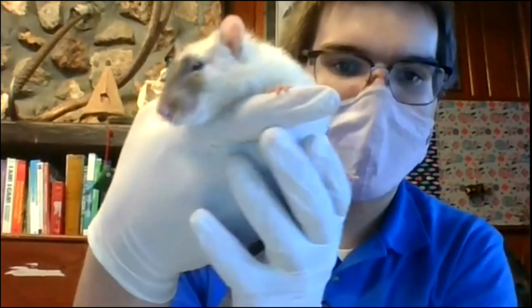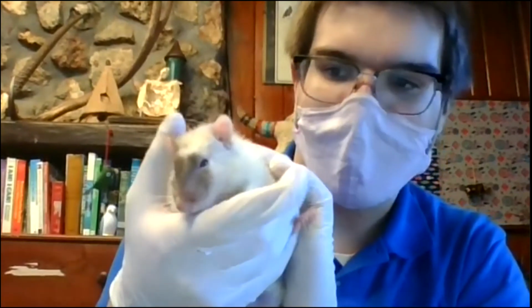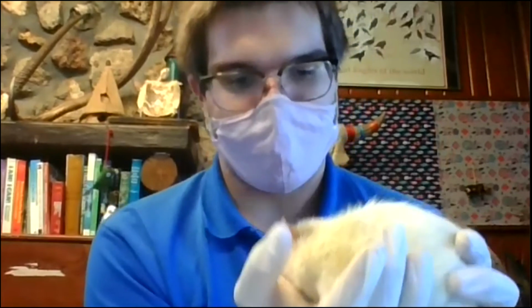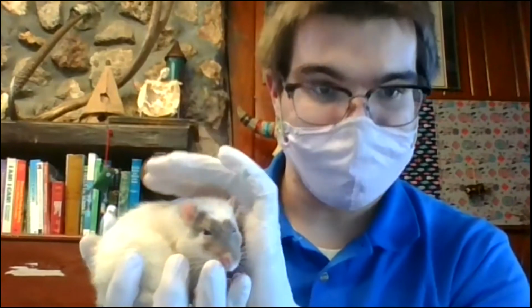This was the animal I wanted to show you. This is Bruce Banner. He is a Norway rat, and he's a cutie patootie. He's kind of an old rat, but he is trying to sit down, I guess. There we go. Bruce Banner is a rat.